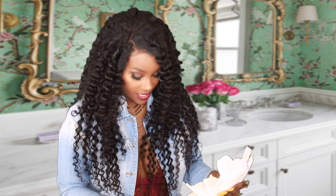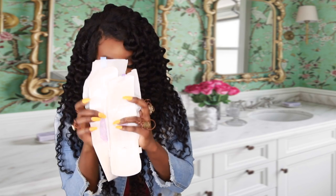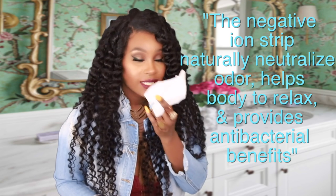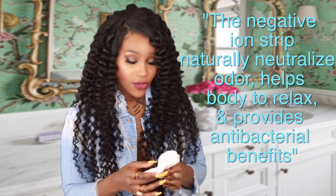So this you're definitely gonna love because it's super duper thin. You can see the difference in the sizes. This is the overnight and this is the nighttime. They're all extra thin. Panty liners look like this. It has that little thing in the middle. There's no fragrance, so you're not gonna get those yeast infections and bacteria infections whenever you use these.